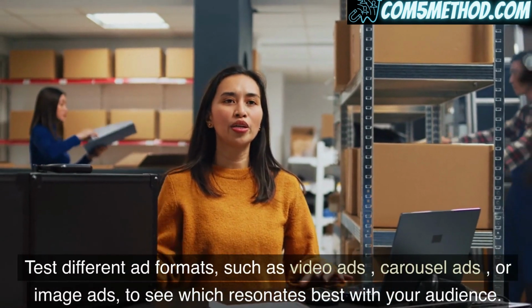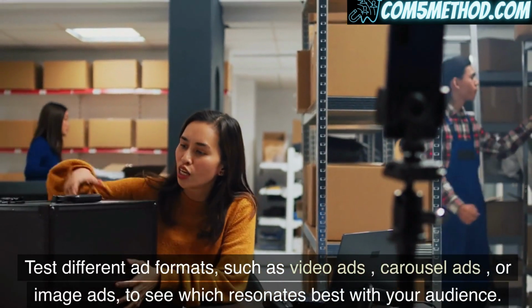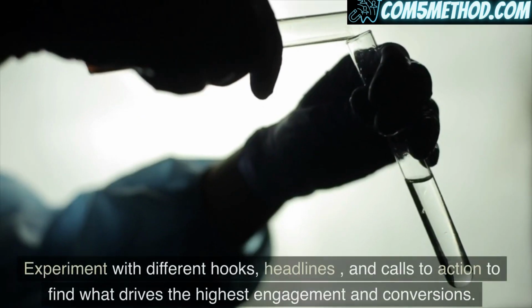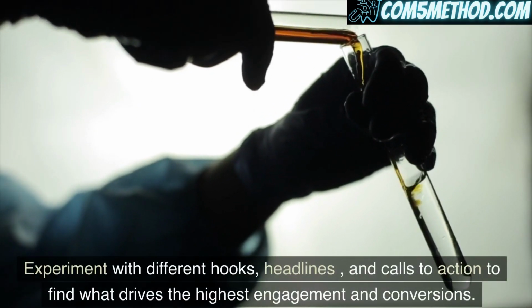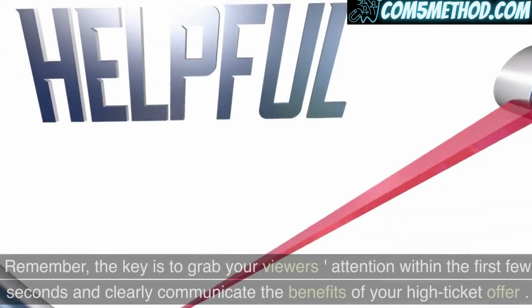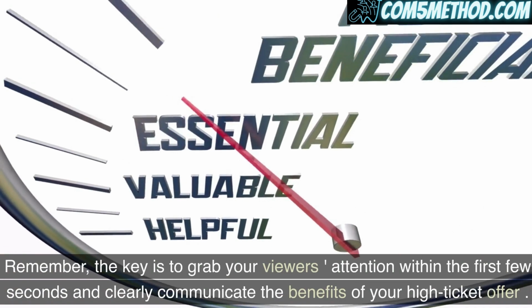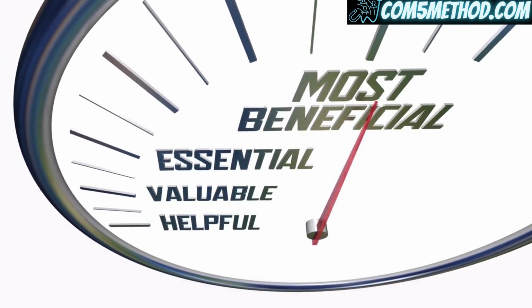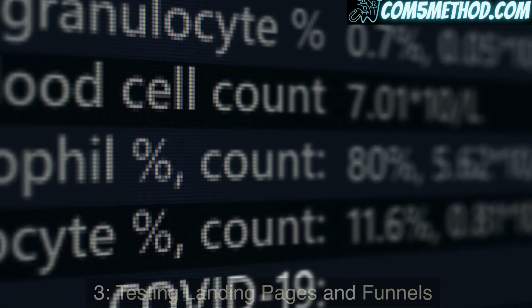Test different ad formats, such as video ads, carousel ads, or image ads, to see which resonates best with your audience. Experiment with different hooks, headlines, and calls to action to find what drives the highest engagement and conversions. Remember, the key is to grab your viewer's attention within the first few seconds and clearly communicate the benefits of your high-ticket offer.